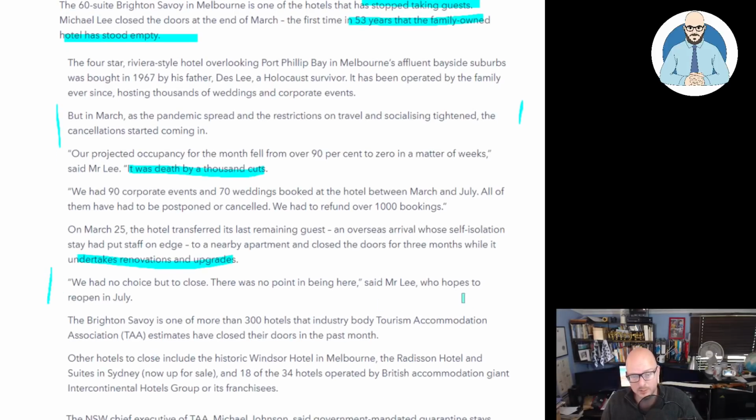Well, there's also an opportunity for him to take advantage of this situation and do renovation and upgrade works that are probably necessary without incurring any additional loss. The opportunity cost of doing this repairs now is very low, so it's smart to do it.